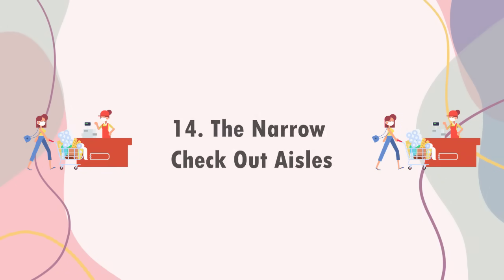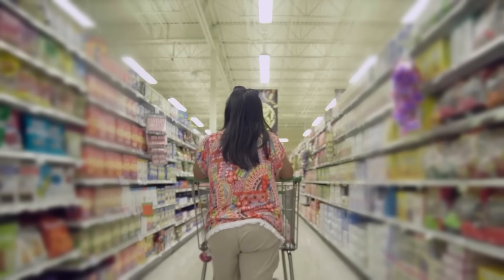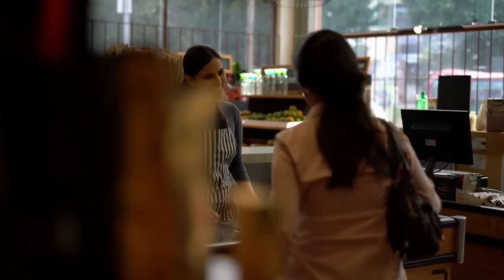And finally, once you go through all that and you have your cart full of stuff, you now head off to the narrow checkout aisles. As we've seen, the aisles for shopping at the grocery store are very long and very wide. It's comfortable to push your cart through them. You can breathe, smell that rotisserie chicken. But it stops being comfortable once you reach the checkout aisles, which are very short and very narrow.